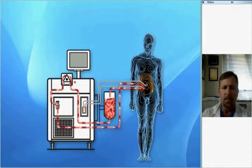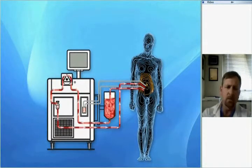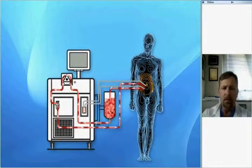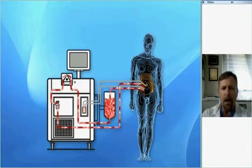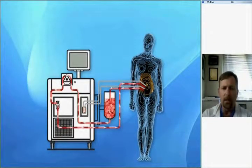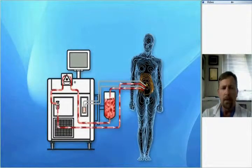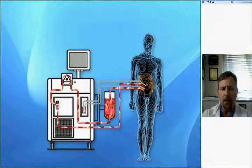This is just a schematic of how this procedure works. We have catheters that go into the abdominal cavity. We actually use 4 separate inflow catheters that go to all quadrants of the abdominal cavity, and then 2 outflow catheters that drain the perfusate, as we call it, the chemotherapy solution, out. It goes and circulates through a heat exchanger and a pump, and also a reservoir to kind of maintain volume.